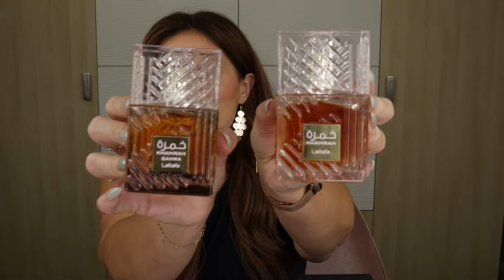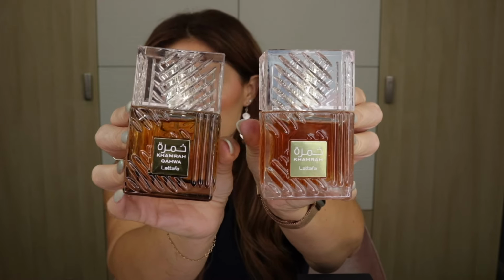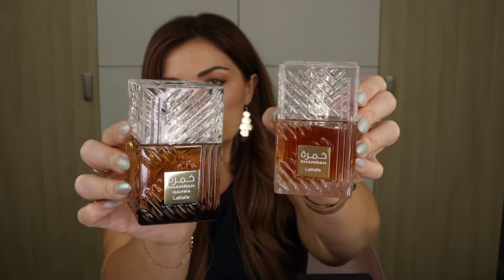So the bottles themselves are actually a bit different. You can see that the original is definitely that standard sort of Kilian vibe. This one has a bit more of a dark base to it. I don't necessarily want to say it's ombre. At first I thought it might just be that the juice is darker, but you can see that the bottom is actually darker as well. So it gives you a way to distinguish between the two if you have them both out on your vanity or in a fragrance cabinet.